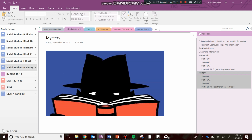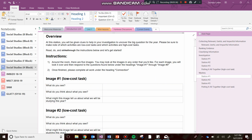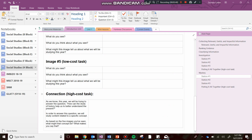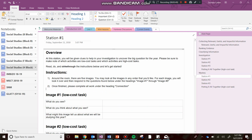Guys, you have 30 minutes to go ahead and work through these 3 stations. Remember, when you work, you always read, do, and strike through the instructions. Remember as well that a low-cost task means you do it quickly. A high-cost task is where you expend and spend your mental energy. Again, guys, you have about 30 minutes to try to work through these 3 stations, and there's no need to rush because, again, wherever you get to is where you get to.